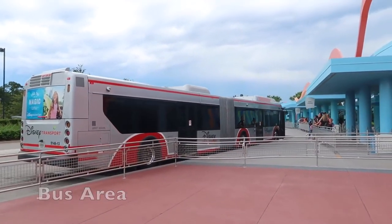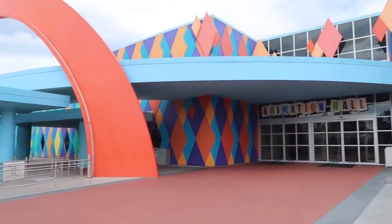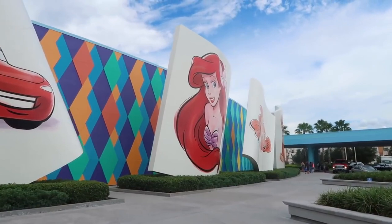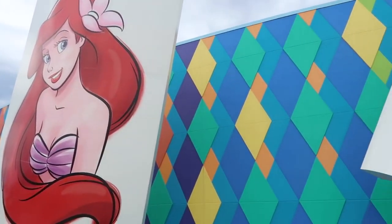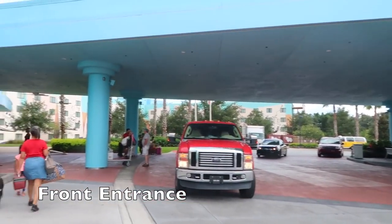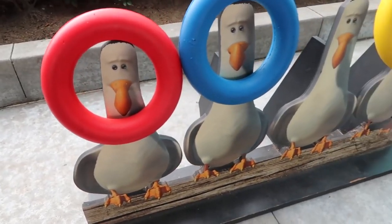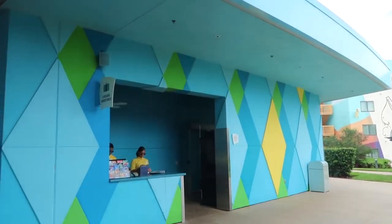Got the bus area here. Catch your bus to any of the parks, Disney Springs, all that good stuff. Animation Hall's that way. Got these beautiful giant drawings. Look amazing. There we are. Beautiful colors. Drop-off zone. That's where you get picked up to head back to the airport. Got the luggage assistance area.